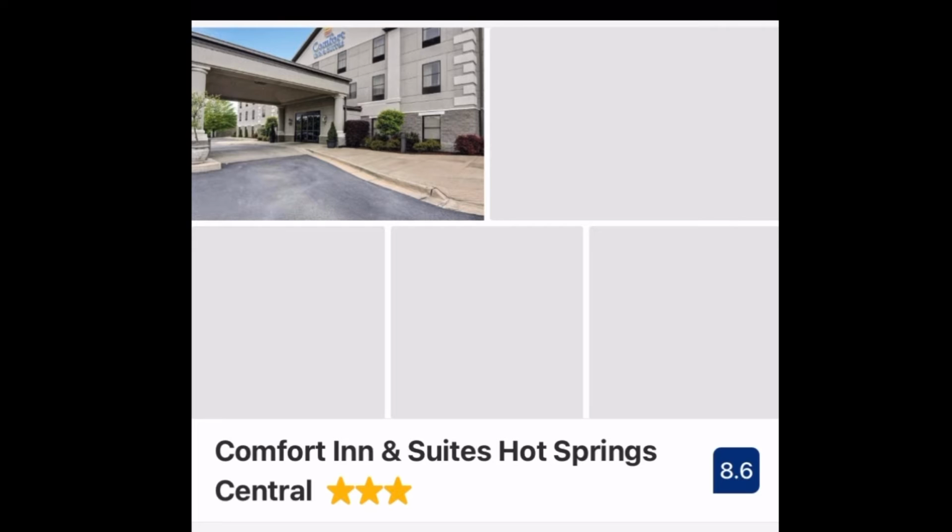Okay, now the hotels that I highly recommend. This is one of them, Comfort Inn & Suites Hot Springs Central. At the time, it was the beginning of COVID, and they were just looking for people to stay in their hotel. So I got it, I think, for not more than $60, which is really good because this was, as you can see, the rating for the hotel, really nice, comfortable. I stayed here for 2 nights.